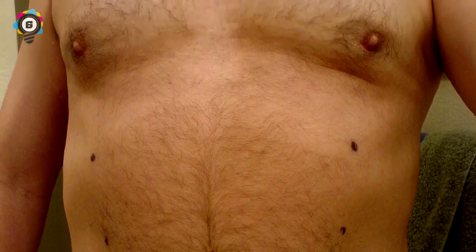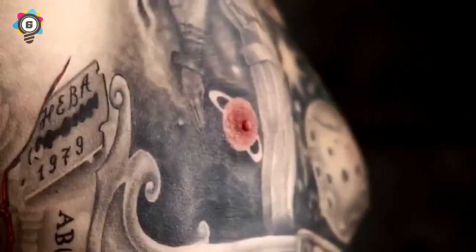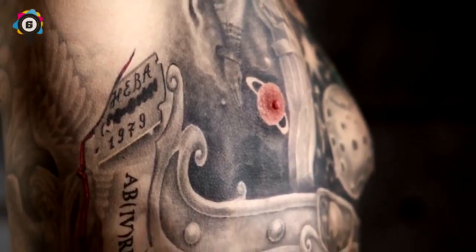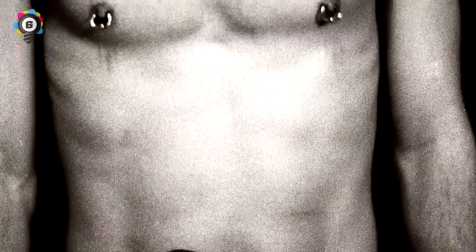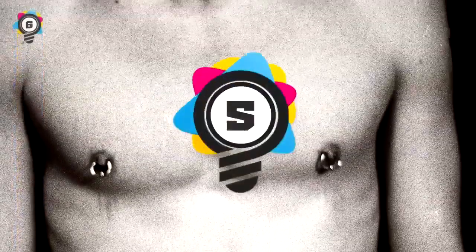6. Male nipples. Now, we know that women need their nipples in order to breastfeed their children, but have you ever wondered why men have nipples? All human fetuses develop nipples, even before our gender is determined. While it is rare, men are capable of lactating.